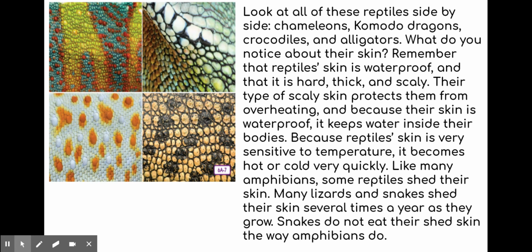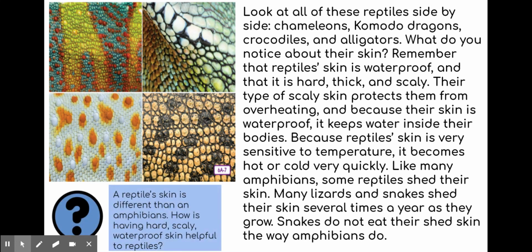Like many amphibians, some reptiles shed their skin. Many lizards and snakes shed their skin several times a year as they grow. Snakes do not eat their shed skin the way amphibians do. So a reptile's skin is different than an amphibian's. How is it helpful to have hard, scaly, and waterproof skin? How is that helpful to a reptile?